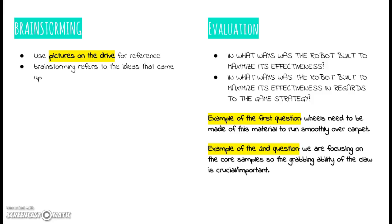So what do they mean by brainstorming? What do they mean by evaluation? All those times when we were drawing on whiteboards and putting our ideas out there, even if we didn't end up going with one idea, that's part of brainstorming. We have pictures of all of that on the drive, organized into different teams and sections.